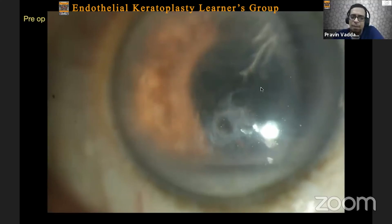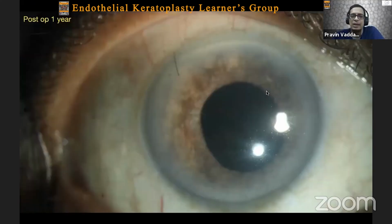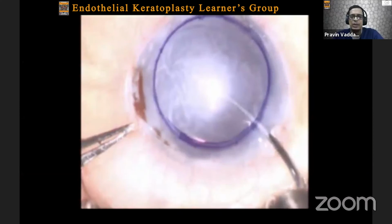Other patients of TASS will also tend to have these fixed folds in the posterior stroma on the Descemet membrane. These are again something that will be transient. This is the patient with a fixed dilated pupil post TASS, and this is the same patient 1 year after surgery. So this patient did really well, and you will see that the fixed fold also has gone away without any issues in the eye.